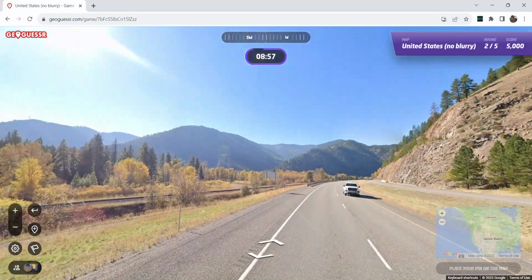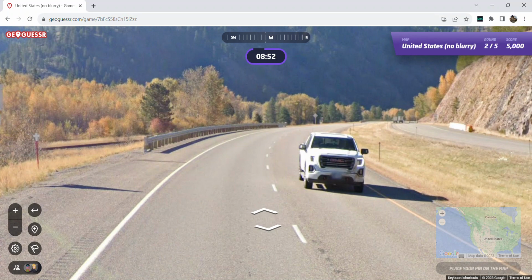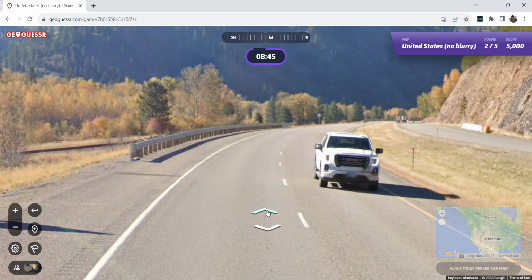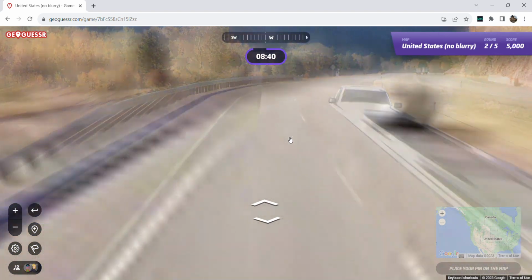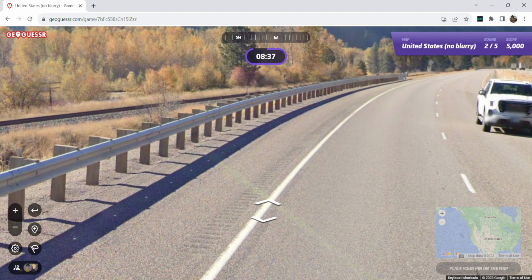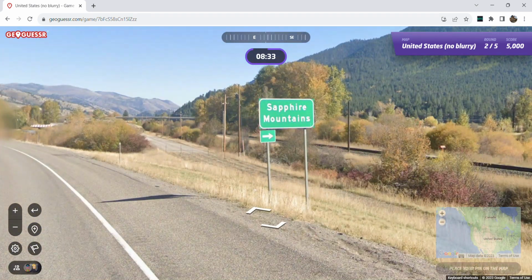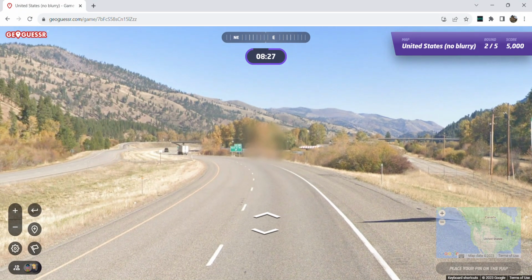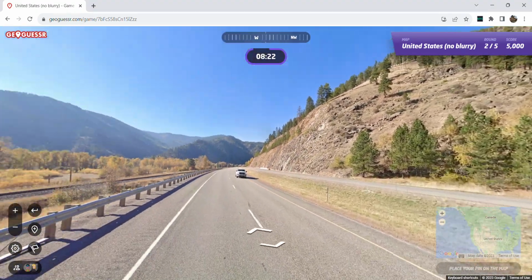Somewhere certainly sparsely populated. What's the plate situation looking like on this truck? Well, that certainly looks like an Indiana plate, but I don't think there's any way that that's occurring. It's blue. It's definitely giving me blue, and then like a strong blue left. Sapphire Mountains. I feel like I should know where the Sapphire Mountains are.